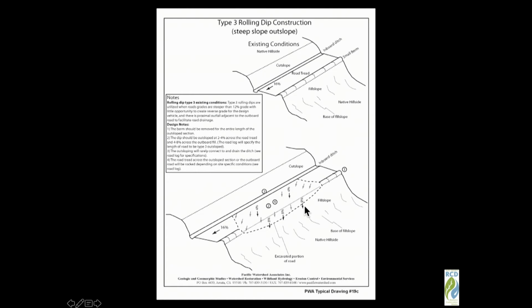Again, this typical drawing can be found in the Forest and Ranch Roads Handbook, but it doesn't have that hump or that reverse grade like we saw in the previous photo. This is more of a broad scallop or strong outslope through just a portion of the roadbed to help drain it. Again, this would be installed at that same frequency as the other rolling dips, about 150 to 200 foot spacing, so that we don't get any gullying developing at the outlets.